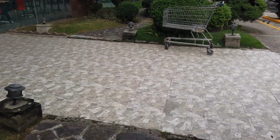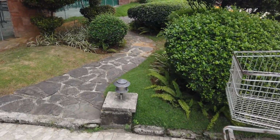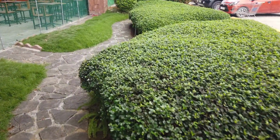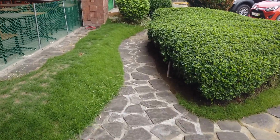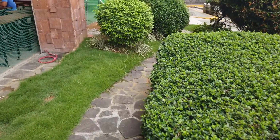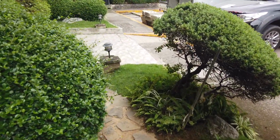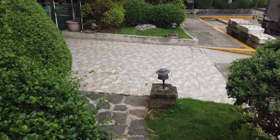So there's like a little pathway on the side. Again, a different design from Ayala Center Gardens. This is more akin to the Japanese garden, with rock incorporating, and that's it.